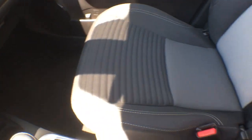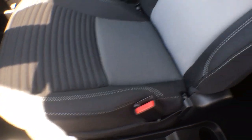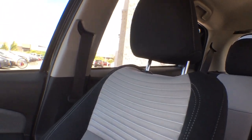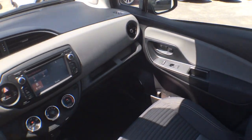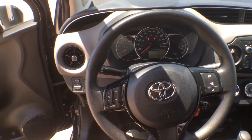Speaking of seats, the seats are a beautiful bucket seat. They have this like 4-tone gray and black material going down them as well as this white stitching. So they're not just comfortable, they're also very eye-catching. And up top you have of course your interior light control, and you have your dual overhead vanity mirrors. So there you have it, my friends, the front seat of the 2018 Yaris 5-door hatchback LE.